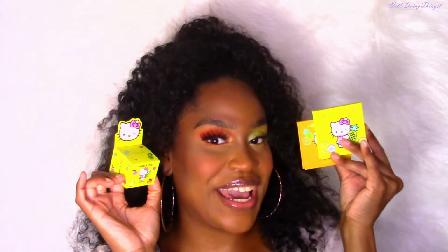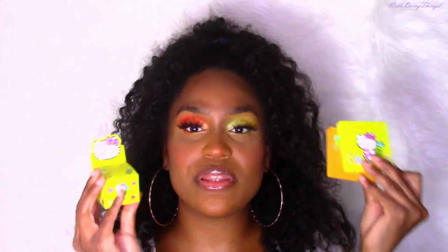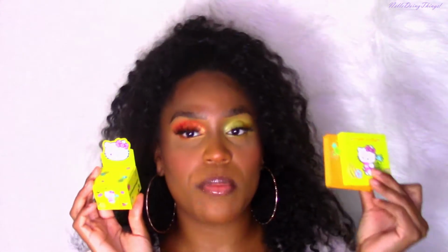Hi guys, welcome back to Watching Nelly Doing Things. I am back to talk about a new cute collection. Today we're going to be talking about the new Colourpop's collection. This is the Hello Kitty collab. I want to stay in the warm orangey yellow tone kind of vibe because I know they have two other palettes, but I wanted the bright, very, very warm and bright colors.